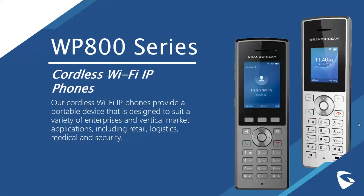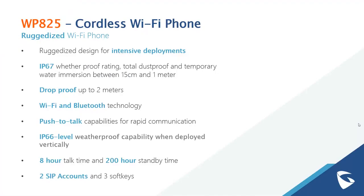Our cordless Wi-Fi IP phones essentially provide a portable device that's designed to suit a variety of enterprise and vertical market applications, from retail, logistics, medical, security. The WP825, though, brings a much-needed angle to the deployment, which is a ruggedized version of the Wi-Fi IP phone. So this provides a ruggedized design for intensive deployments.